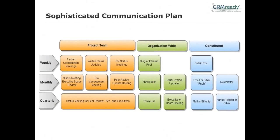Now, for those of you who look at this plan and go, oh my gosh, this communication plan is more complex than the CRM plan I was thinking of, there are simpler plans in Webinar 2, so I invite you to look at that. But you'll see when you compare this plan to the implementation plan we'll show you in a minute, they're both sophisticated because that's how important communication and change management can be. BJ, did you want to make a point here as well?